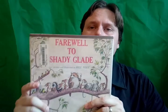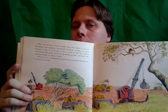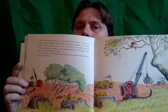Now, the third type of connection that you want to try to make when you're reading a book is called text-to-world. This is where you try to compare the text, the book that you're reading, to the world and things that have happened in real life. For instance, if I was reading this book, it's called Farewell to Shady Glade. It's a great book by Bill Peet. In the book, there are some animals who are moved out of their home. They have to run away from their home when some construction starts and people start building things right where their home was.